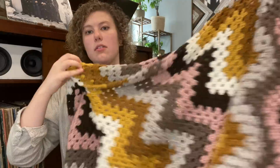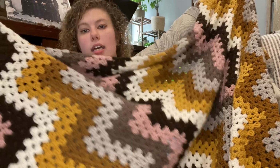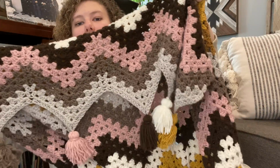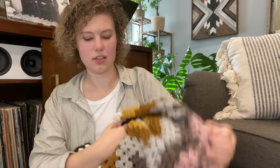Next, I will be talking about crochet, which I kind of went gangbusters on this month. So last time we met, I had almost finished my Granny Ripple Afghan, which is like a Granny Ripple, Granny Zigzag, just Granny Stitch. It's not really a pattern, you can just look it up, and it's very, very easy, very quick, and I finished that. So it's like a twin size blanket, it's pretty big. And then I added tassels to the points. And yeah, so that's done.